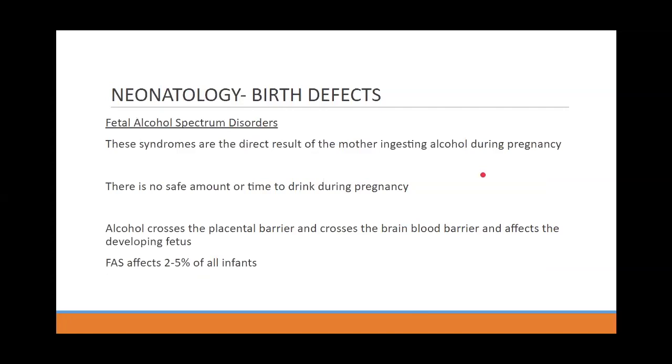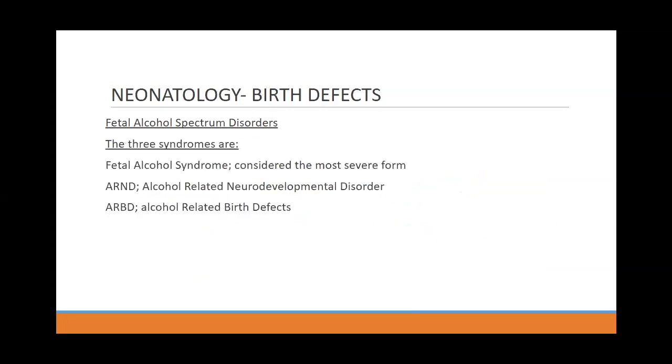Finally, fetal alcohol spectrum disorders. How can we recognize fetal alcohol syndrome? There's a couple of features we can look at. Moral of the story is there's no safe amount or time to drink during pregnancy or during breastfeeding, okay? Alcohol will be excreted through all exocrine glands. You'll sweat it out. You'll pee it out. It will come out in the mammary glands.